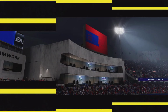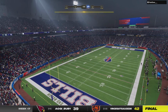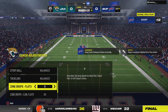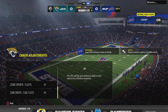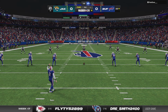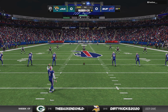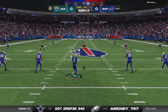From the home of the Bills since way back in 1973, there's a look at Highmark Stadium just outside of Buffalo, New York. Tonight, we wrap up our Monday night schedule with another great matchup here in Week 17, as it'll be the Jacksonville Jaguars taking on the Buffalo Bills. And we are underway in Buffalo.